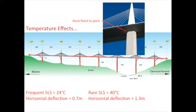As the piers are fixed to the deck, these horizontal movements result in large stresses that can lead to cracking. Piers P1 and P7 are particularly susceptible to these effects due to the accumulated expansion in the deck. As a result, the piers are split into 2 shafts 90 meters from the top of the pier.